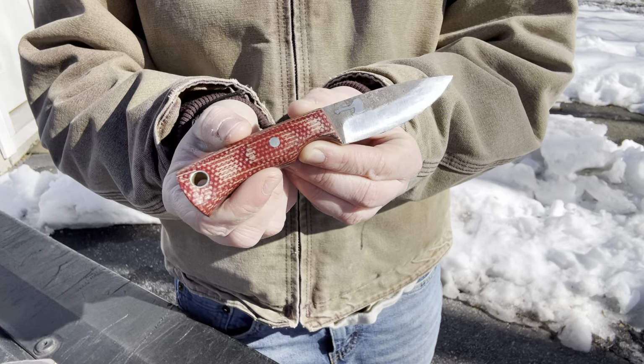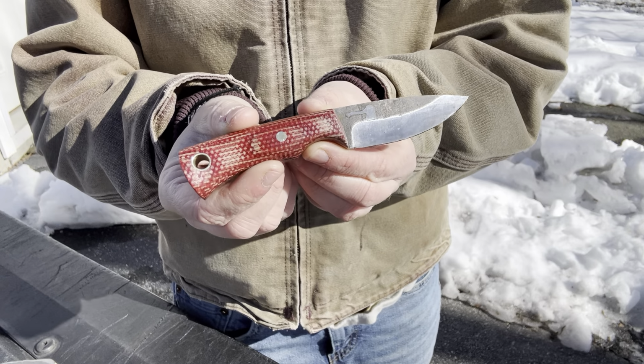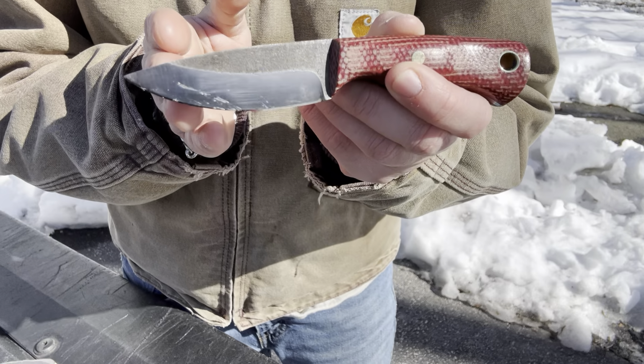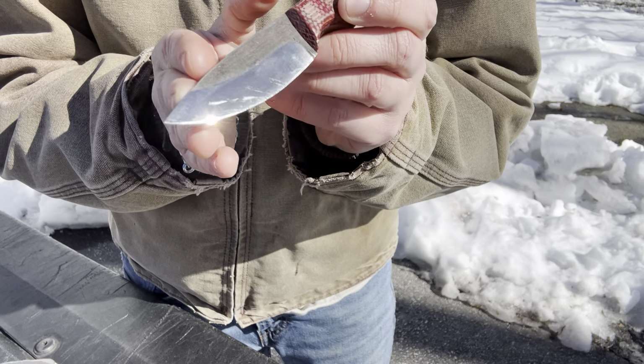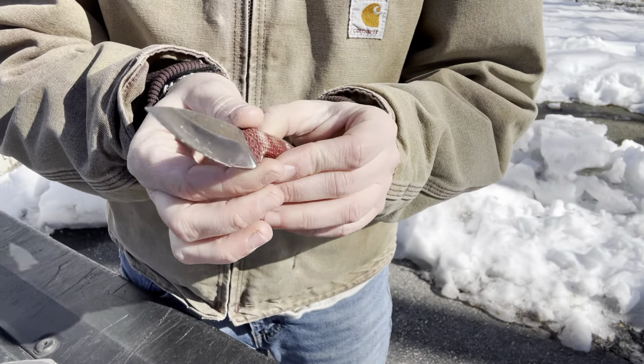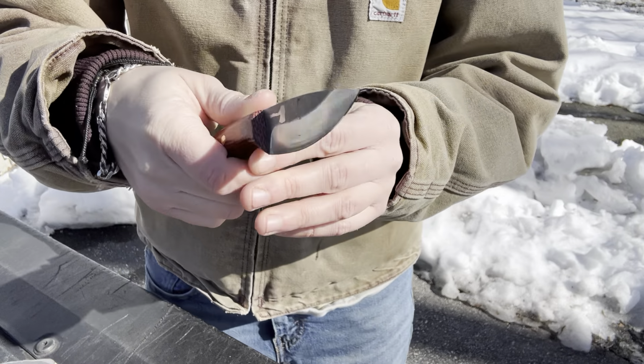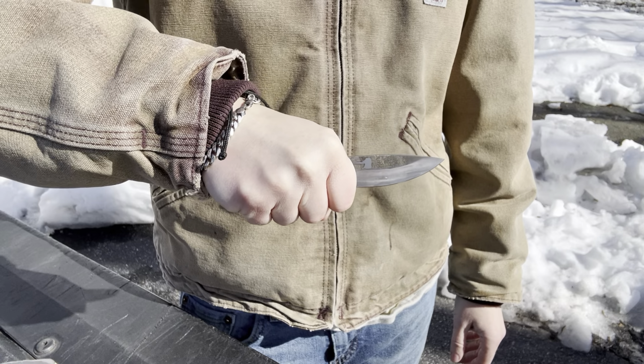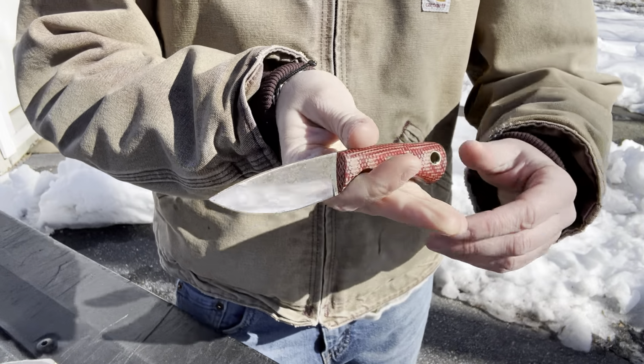This is a tiny little neck knife in 4V at 64 HRC. I've been using it all day, every day. It's got some tape residue on there. I still haven't needed to even strop it. It is razor sharp. I've been doing everything with this thing. Tiny. I mean, look at how tiny that is. Just a ripper of a little knife.